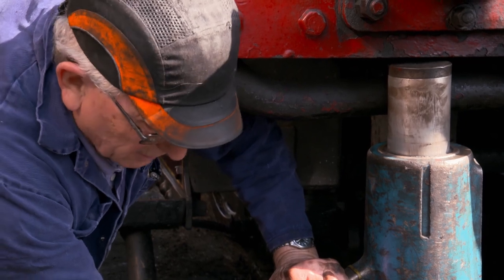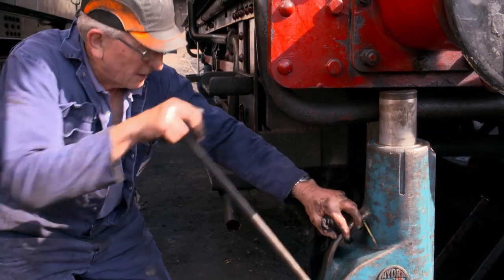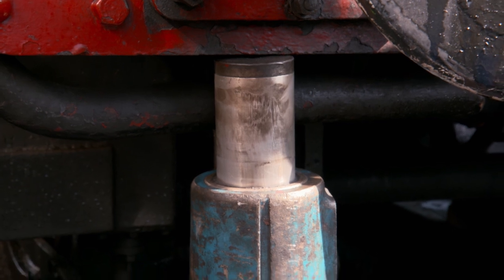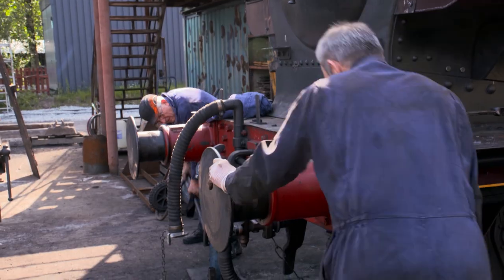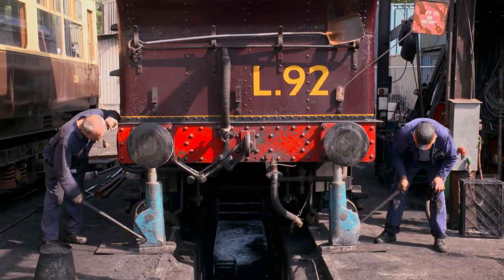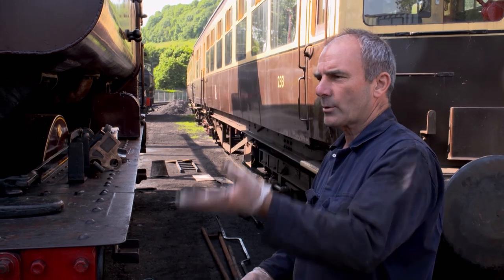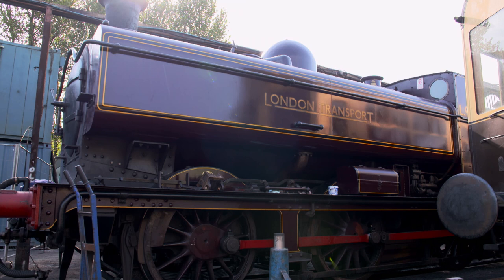The plan is to raise this side of the locomotive so that we can move the axle box further up, clear of the axle, to see what state the bearings are in. The bearings are a thin layer of metal between the axle and the box. What we're going to do is jack him up. We're going to slip the keeps out from underneath the box, inspect them, jack the axle box up, inspect the top, just to see how long we can allow it to run.